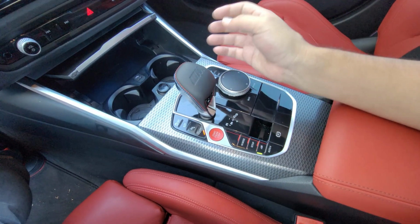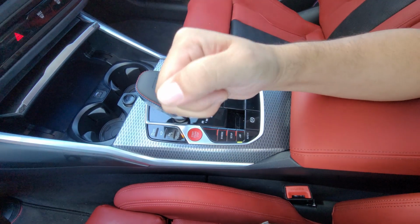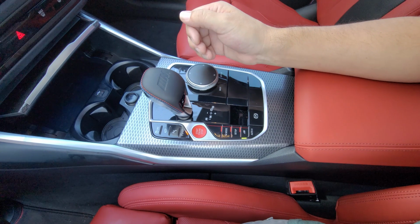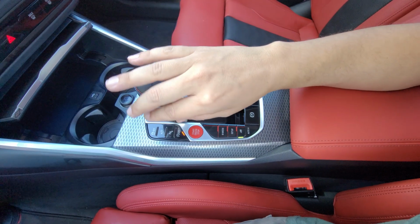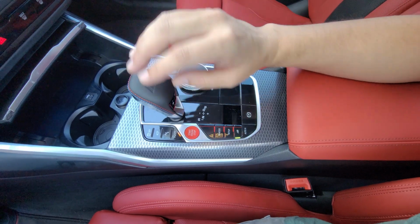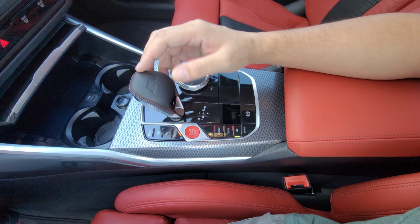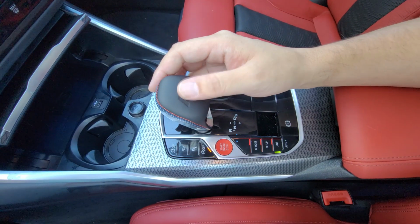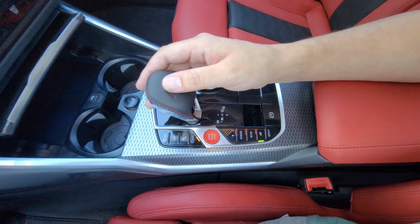So with this, a little bit different, but to get it into reverse, which I found kind of weird, you actually pull it over towards you and up, almost like a manual, like you're going into reverse. And then to put it into drive, you go over to the right and then hit it again if you want to go into sport mode and shift it yourself. But we do have the nice embossed M logo right here. Really good touch for it.